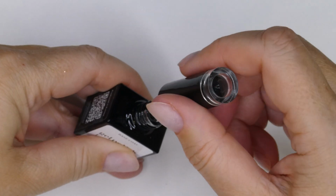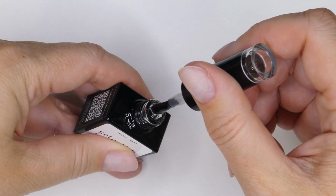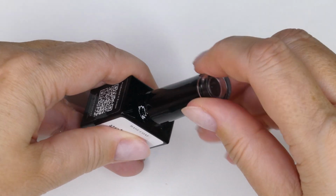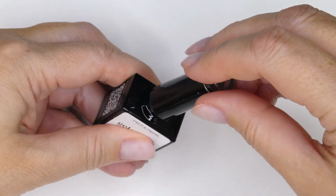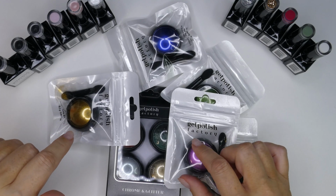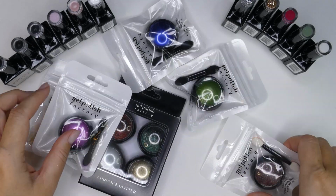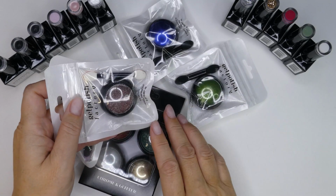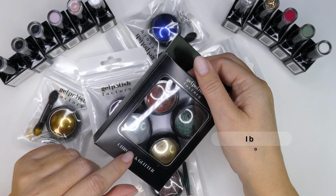Let's check out the base coat very quickly. Quite thin, not the thinnest, but quite thin, as they usually are. And the prep and prime in one. Of course, these are thin. The last items that I have are the chrome and the glitter. I have some chrome here and some glitters. And also this, I think this is a seasonal thing.